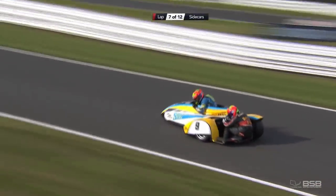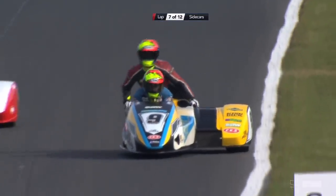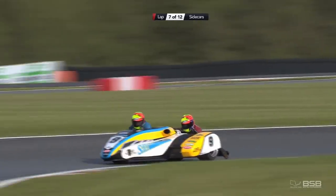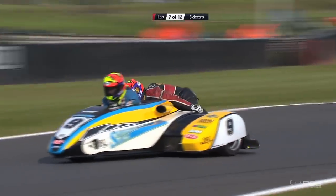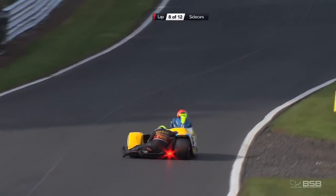Has it broken down? Yeah, I think, as I mentioned at the beginning of the programme, a few of the passengers have been struggling this weekend, and unfortunately that number 9 passenger, Tom Christie, is one of the passengers that has been struggling. So whether that's the issue or whether there is a problem with the bike, I'm not too sure. And it often happens here at Oulton as well, doesn't it? I remember we had a passenger actually coming off completely on the run down to Lodge here a couple of years ago.